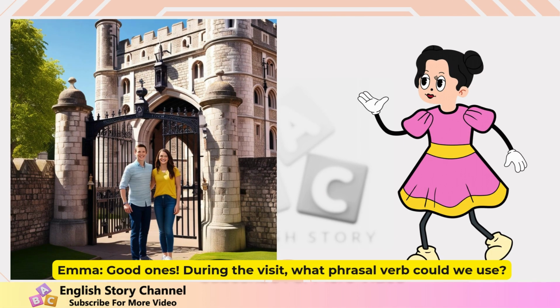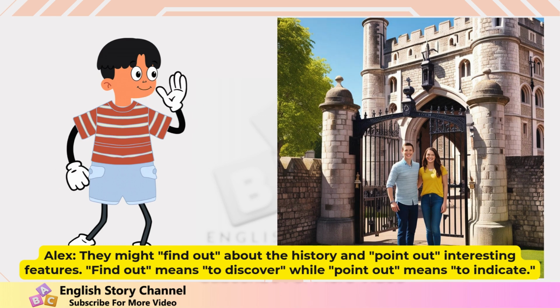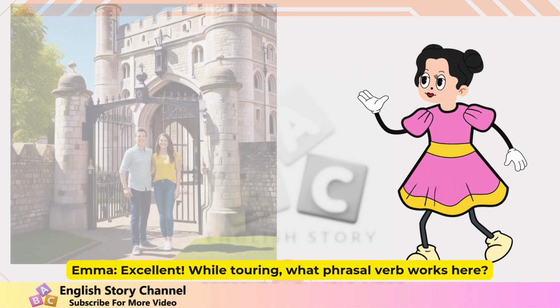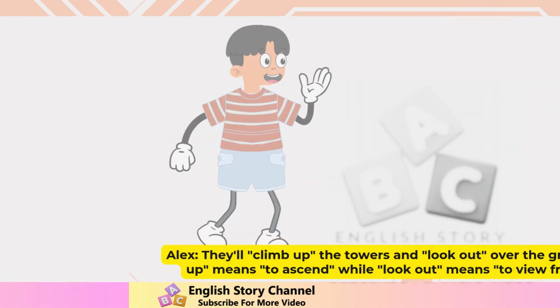Good ones. During the visit, what phrasal verb could we use? They might find out about the history and point out interesting features. Find out means to discover, while point out means to indicate. Excellent. While touring, what phrasal verb works here? They'll climb up the towers and look out over the grounds. Climb up means to ascend, while look out means to view from above.